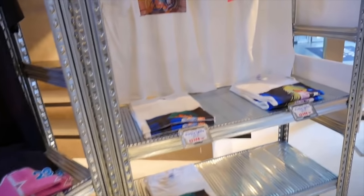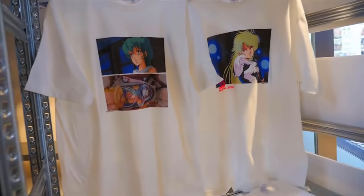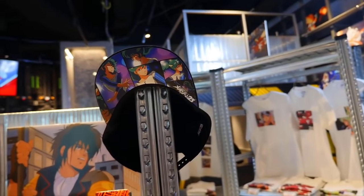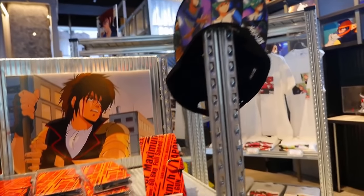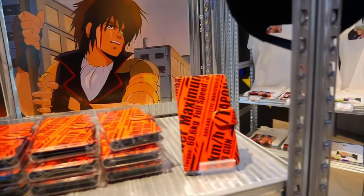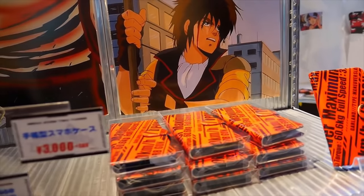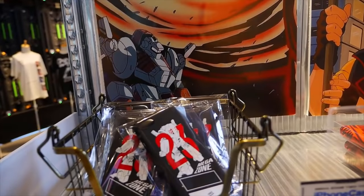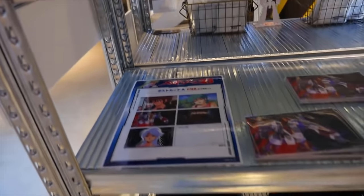As we look at some more shirts, apparently they're being sold pretty well because they were in limited supply. Again, we can watch some Megazone 2-3. And the music from the OVA is playing in the store at all times as we take a look at this cool hat with some of the stuff from the anime on the bill. And then there's phone cases, some very nice phone cases. One, you know, a flip-open one, and one that's just a nice hard shell case.